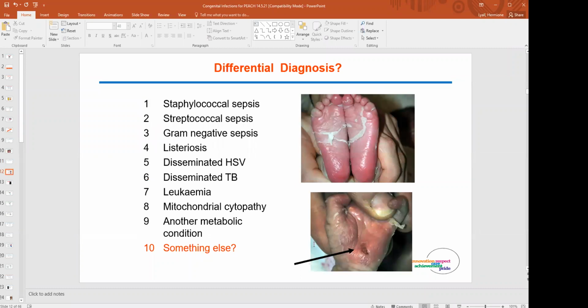But we were very worried about the sick baby. So we were wondering, was it bacterial sepsis? Was it listeriosis? Could it be HSV, TB, leukemia, mitochondrial cytopathy, or something else going on?